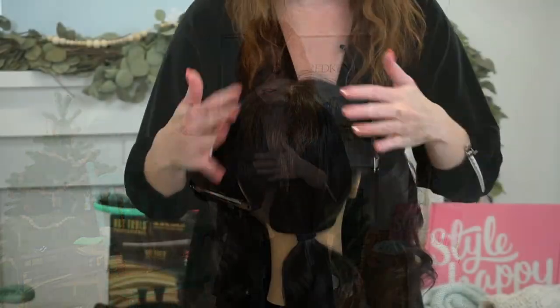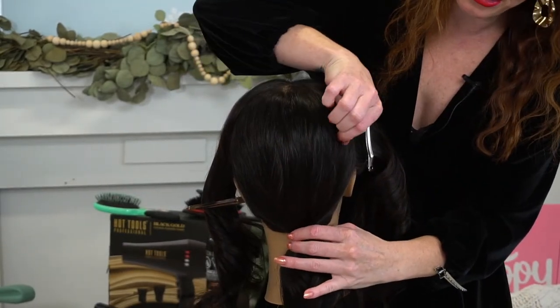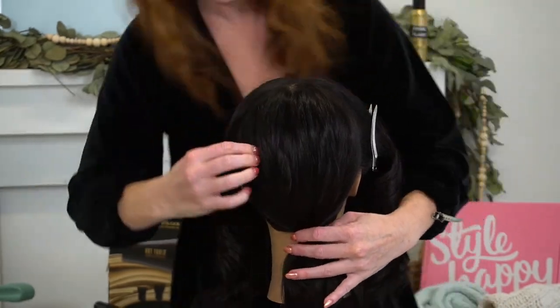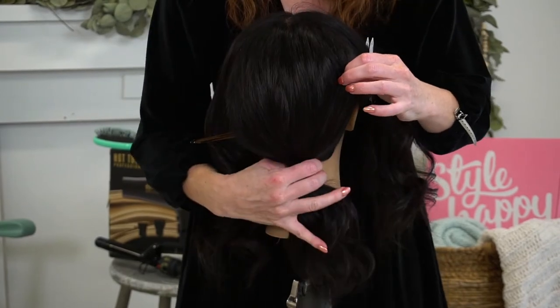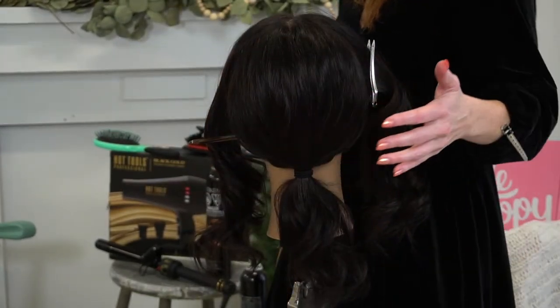So we got the ponytail in here. This is looking great. I love it. I'm going to pull out a couple pieces just to give it that romantic tousled look. Now I'm thinking like a hair engineer right now. I want to have a little bit of hold in this. So what could you use to make sure those pieces stay holding?